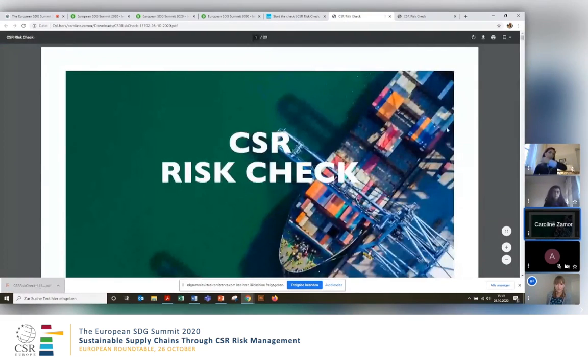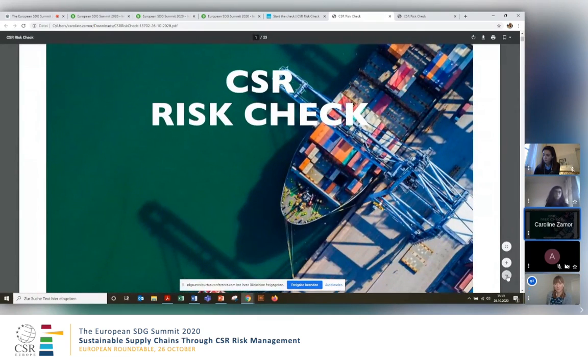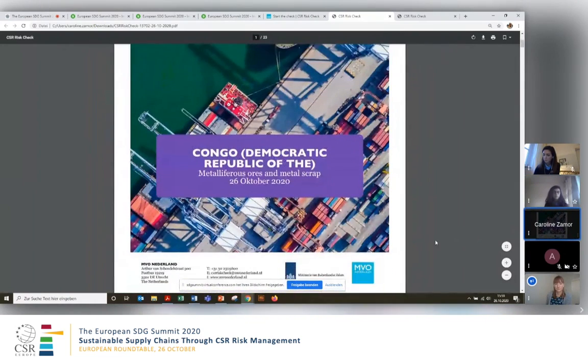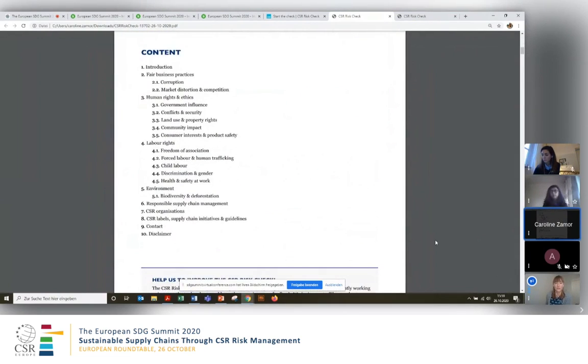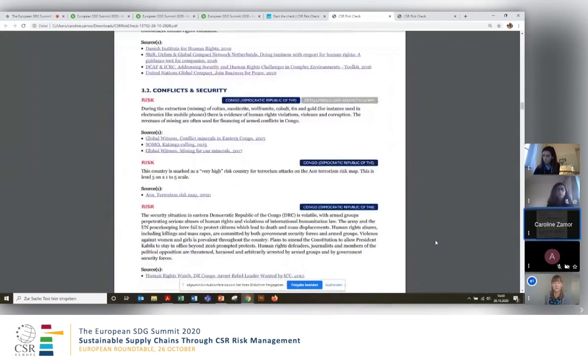So this is the first page of it, and then you can view the content, the index, and see all the themes that Caroline just talked about. So it's not only about human rights, but also about environment. Let's see what is the case for biodiversity and deforestation. Maybe there is one risk there.